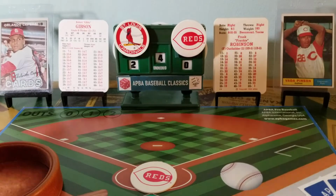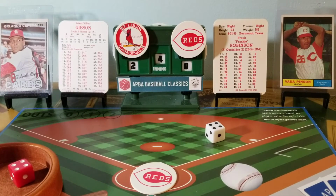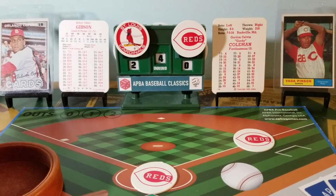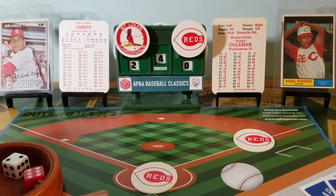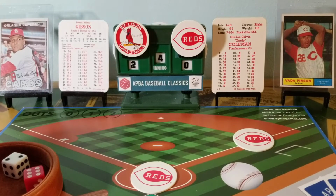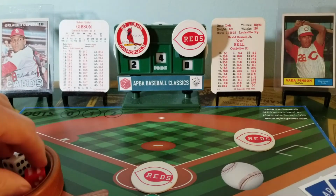Frank Robinson steps into the box. 44 is going to be a single by Frank Robinson. He is fast. Gordy Coleman's at the plate. Gibson will try to get a ground ball out of Coleman. Coleman will try to get it in the air. Here's a pitch to Gordy Coleman. 62 is a fly ball to right field. And that's caught by Roger Maris. 1 down. Gus Bell.